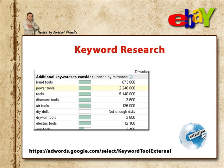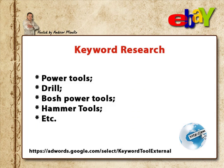To be more precise, in many cases, related keywords will be more targeted than your main keyword. As in this example, my main keyword I entered in Google's keyword tool was DIY tools. You have to agree, it's quite a broad term, but when we look at suggested keywords, we get power tools, drill, Bosch power tools, hammer tools, etc.